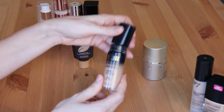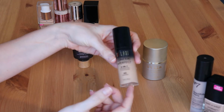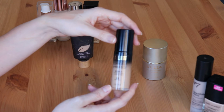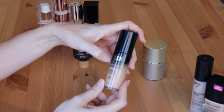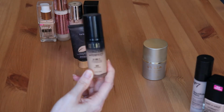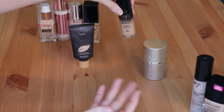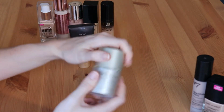This is another one that I'm not crazy about. It's a little bit older in my collection, but at the same time, I'm okay sending it home and just taking the chance on whether or not it's good when I come back. So I will send this home. I don't always need a full coverage option, and when I do, I typically reach for something like this Tarte one instead of this guy. Even though this has more coverage, the Tarte is just enough to get by. And then the other one I'll send home is this Stila.